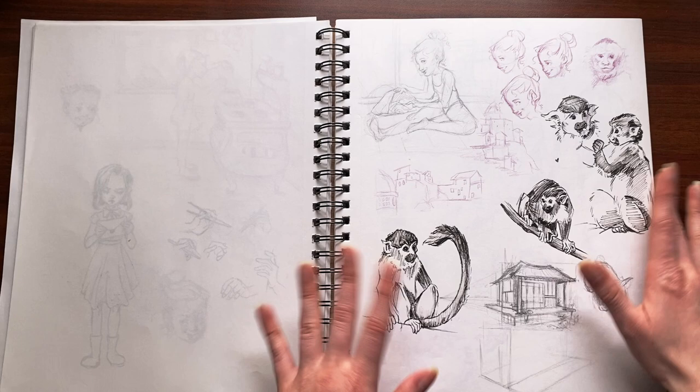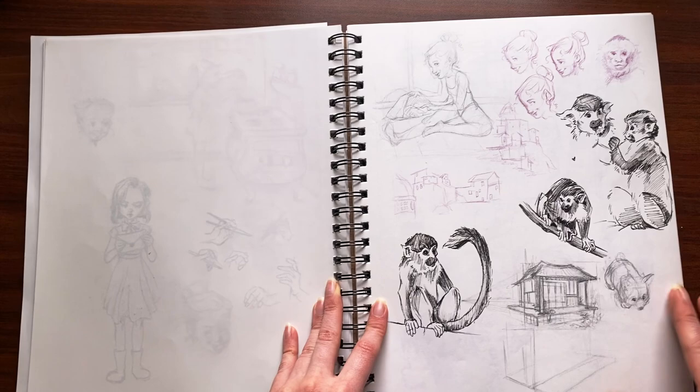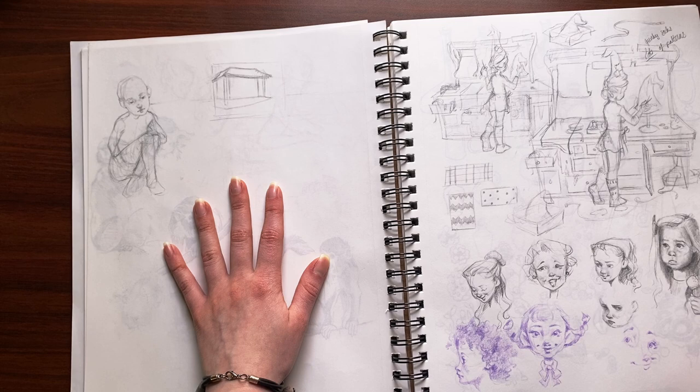Some more sketches of our ballerina. Some sketches for the background of the gelato illustration. Another little corgi. I don't know what happened here. I didn't finish it though, so moving on.